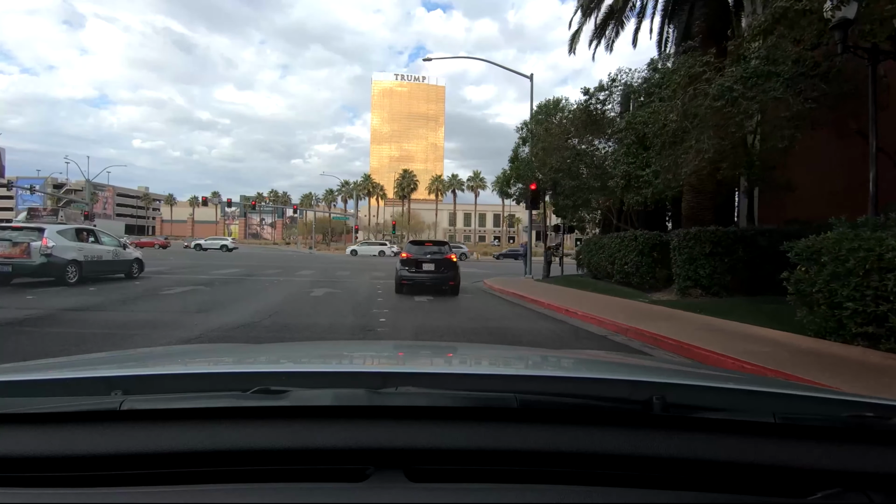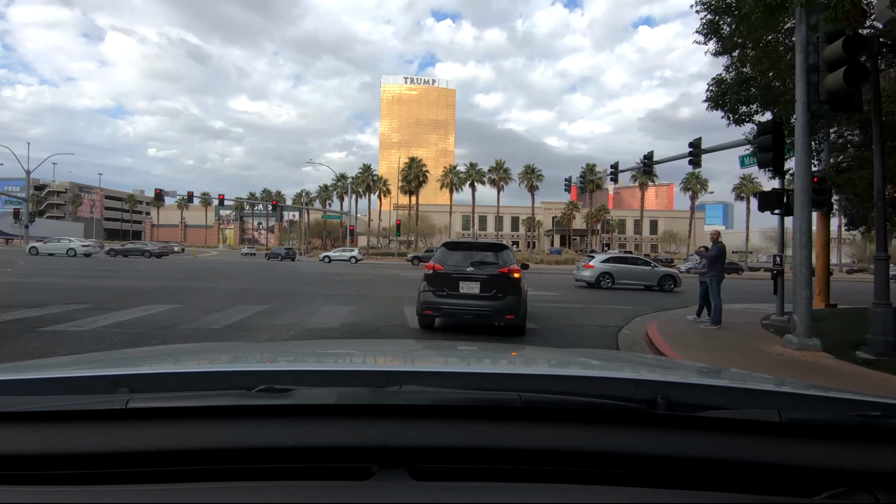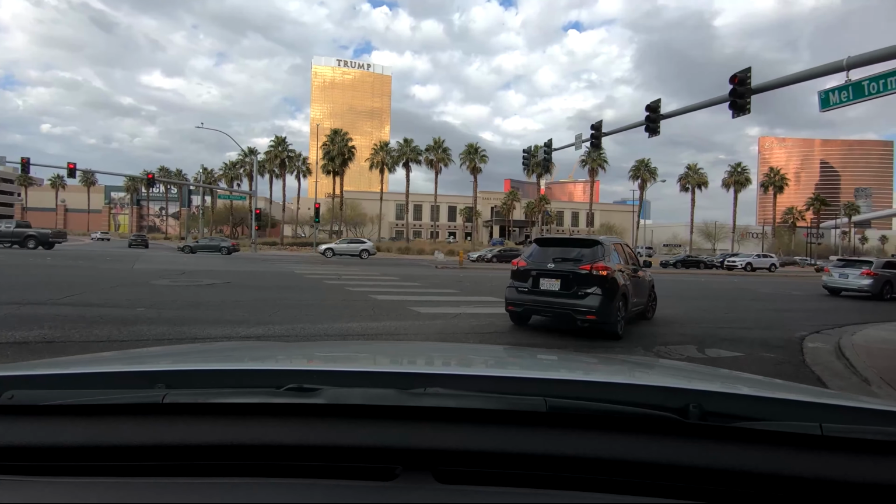Come on, bud, we got a green arrow. Why are you waiting for somebody doing an illegal U-turn? Oh my goodness, some people's kids.